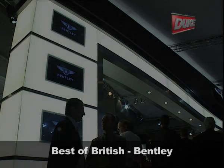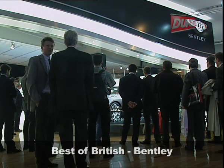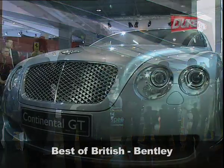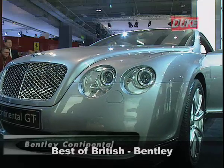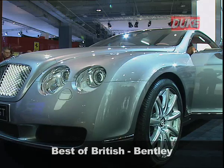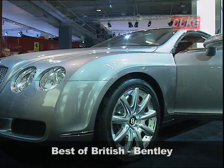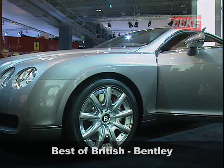For over 70 years, the famous Flying Bee emblem of the Bentley marque was the property of Rolls-Royce. And for much of that time, Bentley cars were simply rebadged clones of the models produced by the parent company. By 2003, things had changed. Bentley was once again independent of Rolls-Royce control, and it celebrated the fact with this car, the Bentley Continental GT.